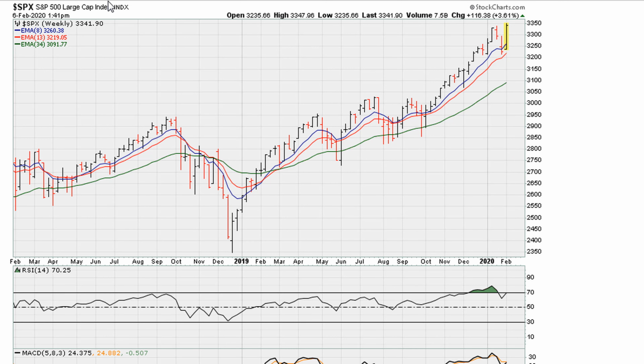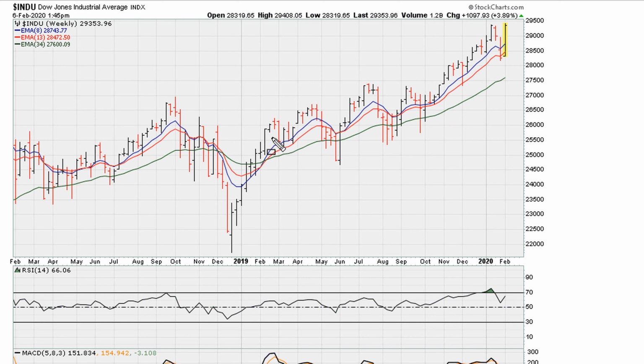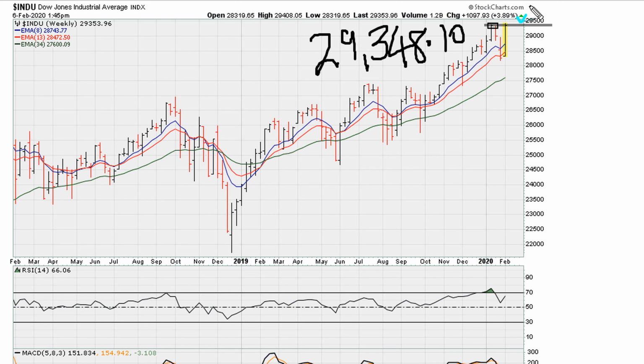So while I'm here on the weekly charts, let's take a look at the Dow. Here we can see the Dow also doing its best to break out. And the number there for the Dow that it needs to hold above is 29,348.10. We need to be above this number if this market is truly going to continue its pace to the upside. Now we can see the Dow is struggling a little bit. It's not near 69.1, but this number should be the guide.